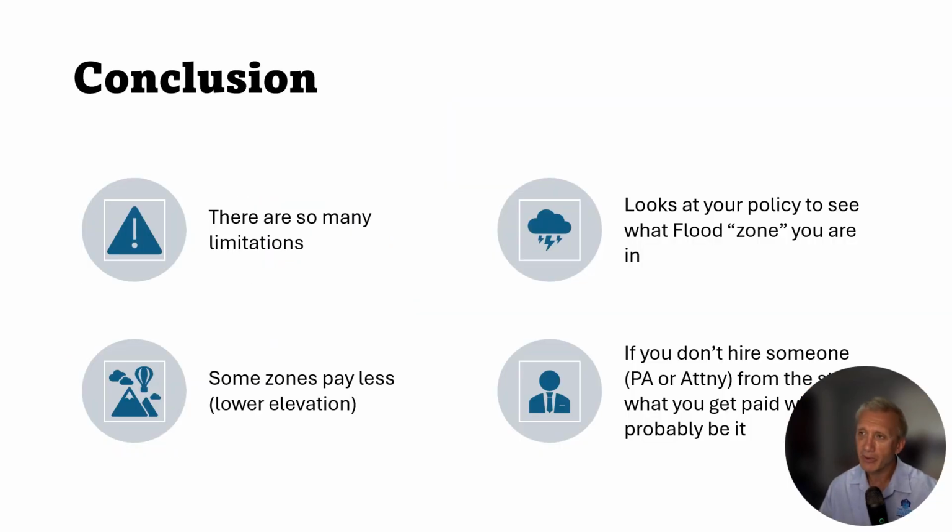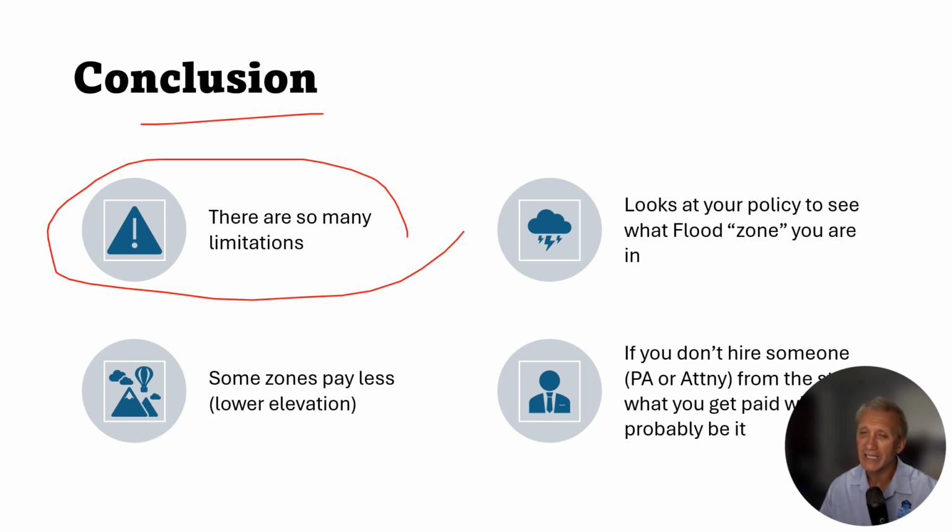So let's wrap this up. The conclusion on this: in your flood policy, there are so many different things that you have to look out for. Not only limitations, but the quality of what they pay for, like the appliances, as an example. It's going to be substantially less maybe than what you've paid.